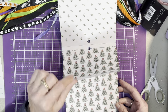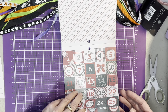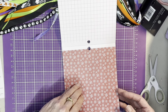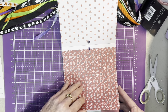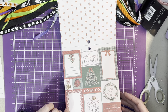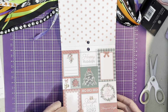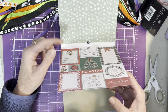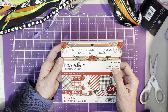I like this too, that's cute. There's real fine stripes. And then it has the 25 days of Christmas. I don't know if I like that though. That needs doctored up. And then cut aparts again. Happy holidays, ho ho ho. Sleigh bells ringing. Have a very merry, very merry and bright Christmas. And there's that one. But there's 24 designs.